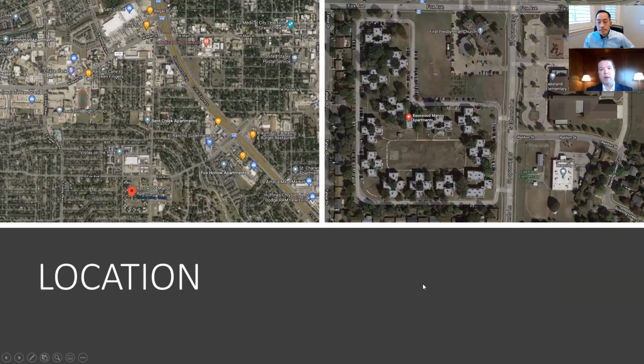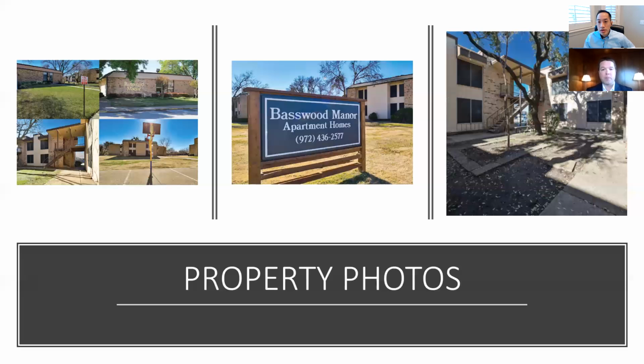Usually you're surrounded by other properties that are exactly the same or very similar. This one, you kind of have a monopoly on the affordable housing component, and that supply and demand works in your favor as the owner. That's perfect.